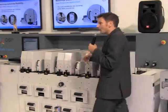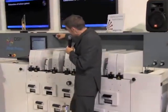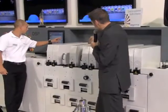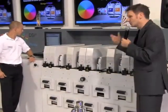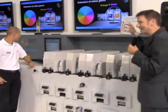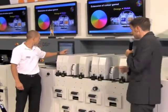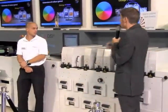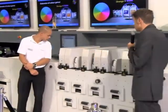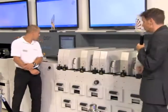Now another important topic is extending your colour range. And what you see in these print positions here are additional spot colours, orange and violet. And by adding orange and violet to the CMYK, then approximately 90% of the Pantone colour book is within your reach. And then you still have two print positions available for example, additional spot colours. You can add them at any point in the future should circumstances require you to do so.